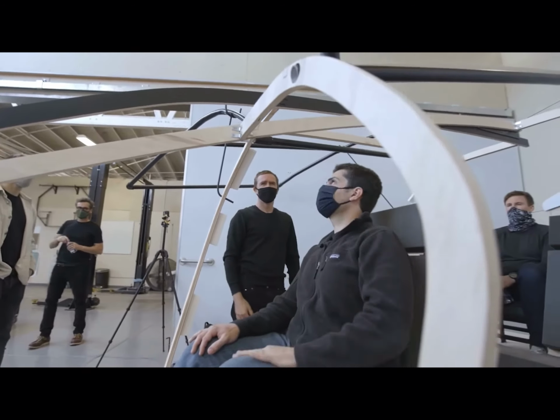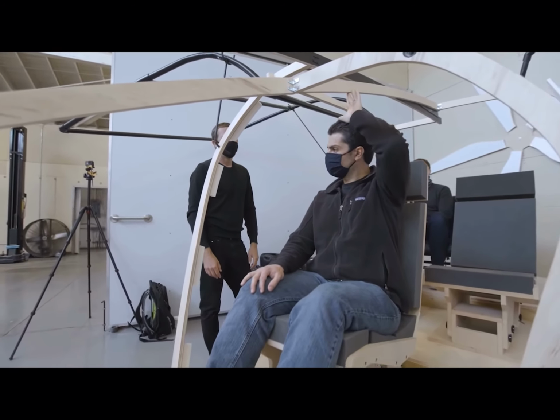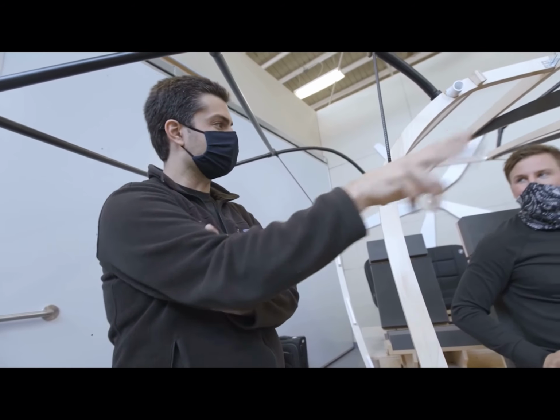Super excited to be at Archer, where we're all focused on commercializing this technology and bringing an aircraft to market as soon as possible.